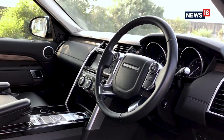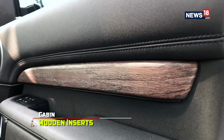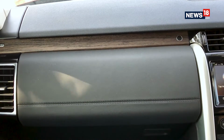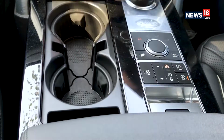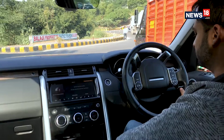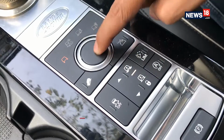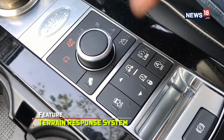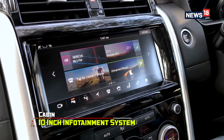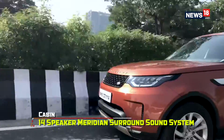Now coming to the cabin layout, the Discovery has an all black layout with silver accents here and there and wood inserts, making it feel sporty. The high quality leather and rest of the material used in the cabin makes it feel luxurious and feel good too. The dashboard has a waterfall central console extended till the front seats, giving it a cockpit design. While the AC vents and the touchscreen infotainment system are pretty old school, the central tunnel with rotary gear selector, terrain selector and ride height control looks pretty modern. Also, the 10-inch infotainment system is supported by a 14-speaker MERIDIAN surround sound system, lending the Discovery a pleasurable driving experience.